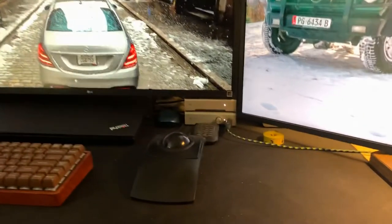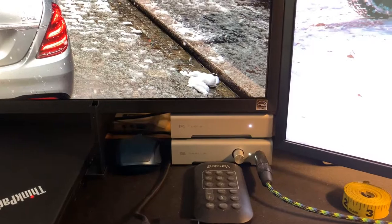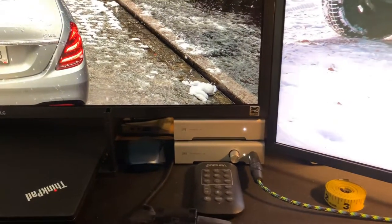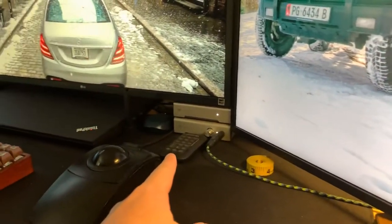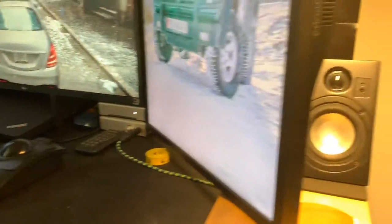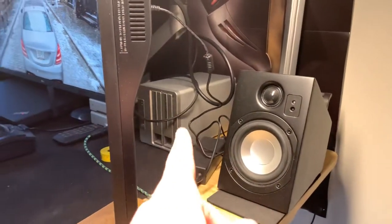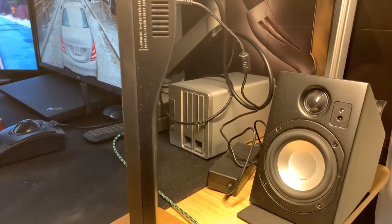Over here, it's the stack. There's the Magni 2 and the Modi 2. They are still going strong. No complaints there. There's the remote for the Vanatoo Transparent Zero speakers, also still going strong. You can see that the TerraMaster is still back there, still in a dual 4TB RAID 1 setup.